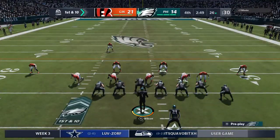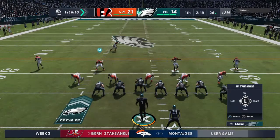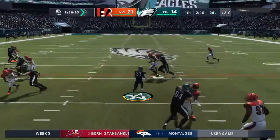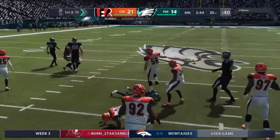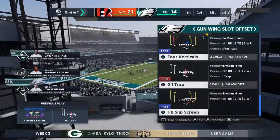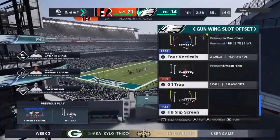Already at the line, this Philly offense set to go. And now they'll look to answer, working from behind. And remember, this offense has sputtered, yet to score here in the second half. They'll need to change that here. A nice run there, 9 yards, and it'll be 2nd down.